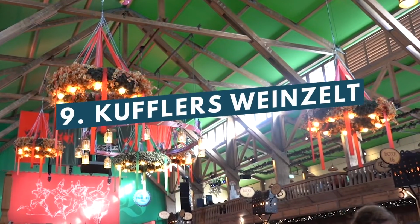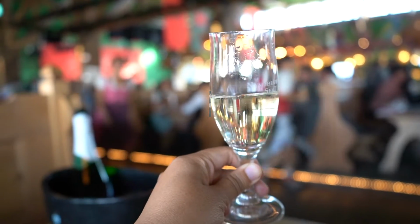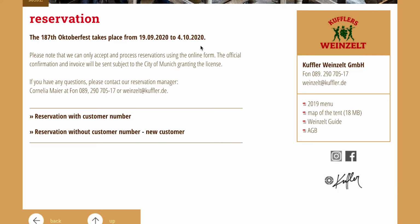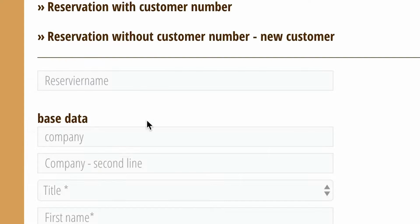Number 9 is the Kufflers Weinzelt, which is the only tent at the festival dedicated to wine instead of beer. They open reservations early here through an online form and are actually already open now in February. The process here is simple, you just fill out an online form and wait for an answer.